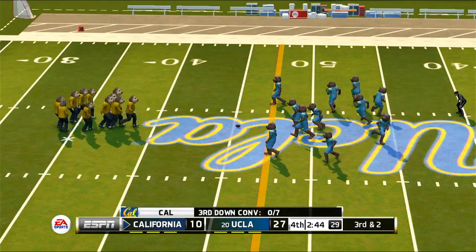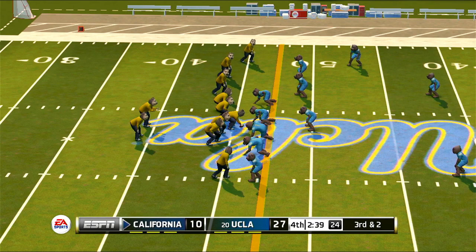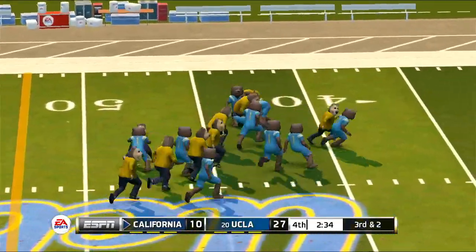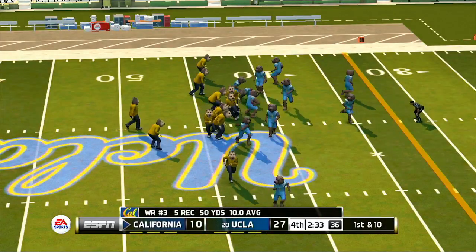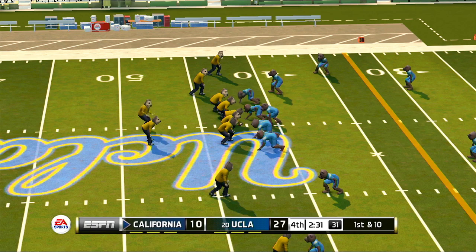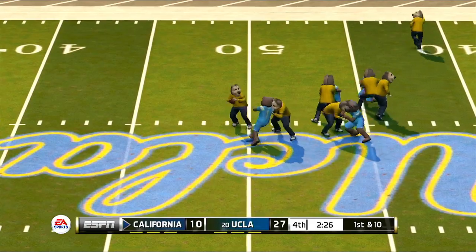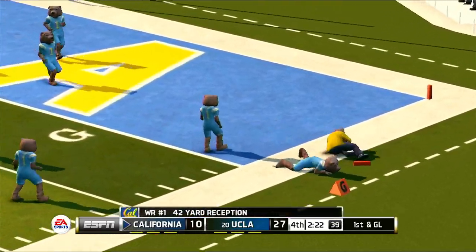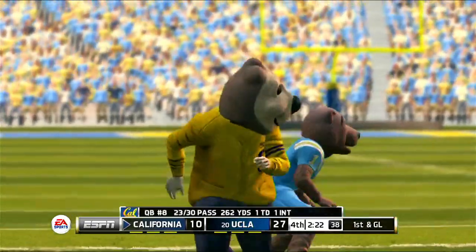So it's third down, and they've got about 2 yards to go. Wideout makes the first down catch, and he's taken down at the 43-yard line. First down. There's a strike complete. What a play. Knocked out of bounds, and that's going to be first and goal. That makes it first and goal.